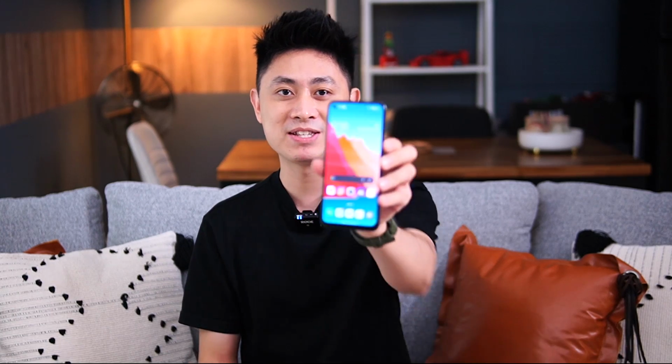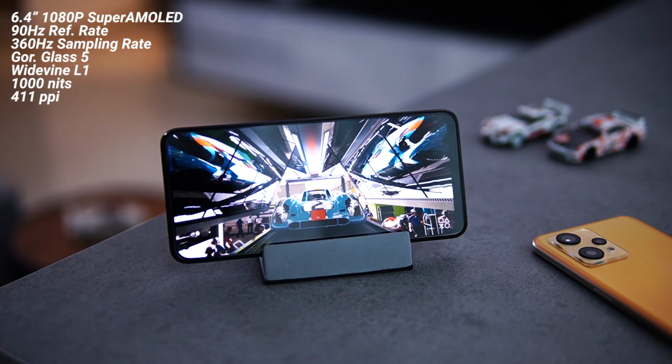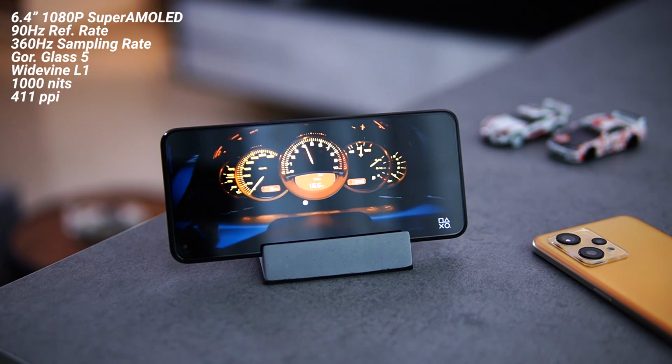Let us flip the device to the front and talk a little bit about that display. Now at the front here, we do have, I wouldn't say a small display, but we do have a 6.4-inch 1080p Super AMOLED display that refreshes at 90 Hz. Apart from that, you have a touch sampling rate of 360 Hz. That means that everything will register all your touches very quickly on the display itself. Now this is actually quite a good display here.